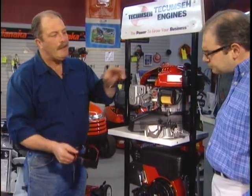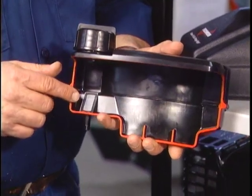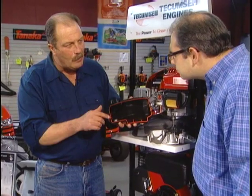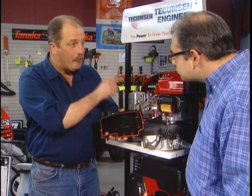And here's something else. If you were to look into that gas tank, you'd see a gray mesh screen like this. Now, this is a material that's woven in a way that only allows gasoline to pass through. It's called the clean fuel filter system. It keeps water and debris that can get in your gas tank out of your engine.